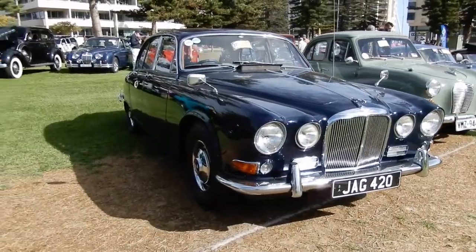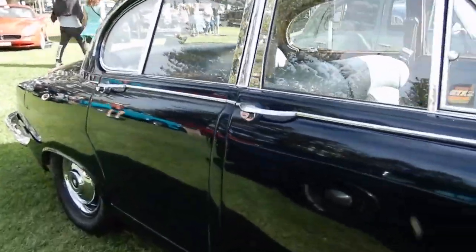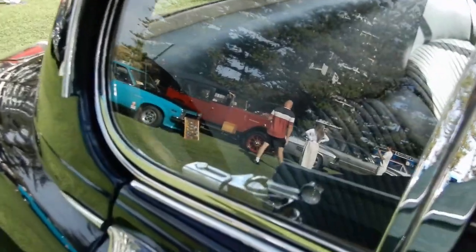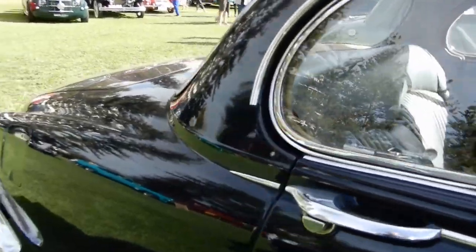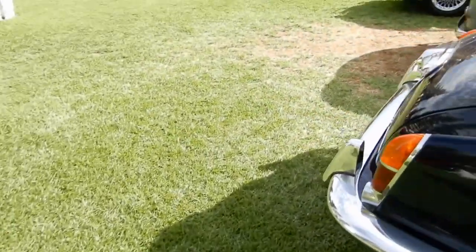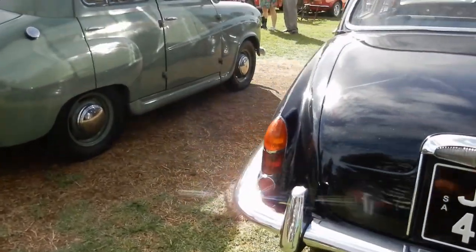Beautiful big old Jaguar, eh? Sort of got to like the look and the style of those Jaguars. And of course they had the little opening rear quarter light as well for the rear passengers. So you had your quarter light opening for the front, and you also had a quarter light opening for the back, so you didn't have to roll down all the main windows. But yeah, you gotta love that. Beautiful 420 Jaguar.